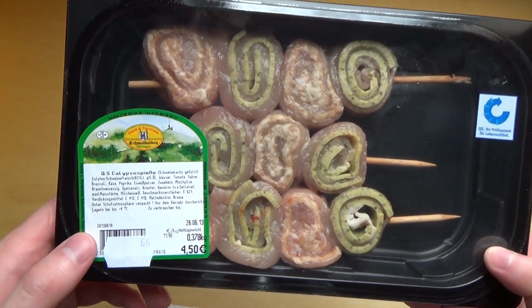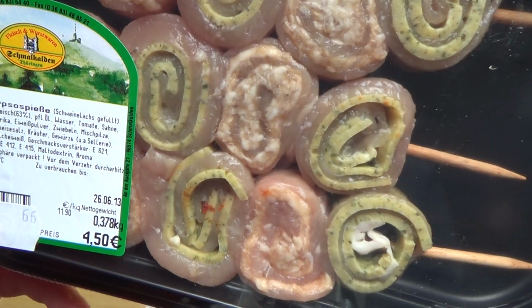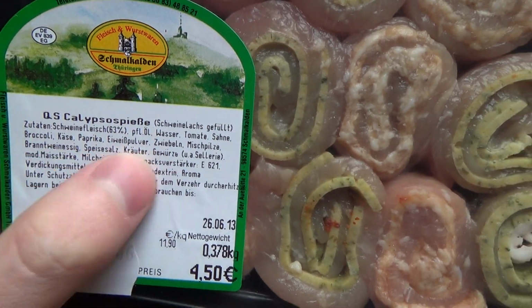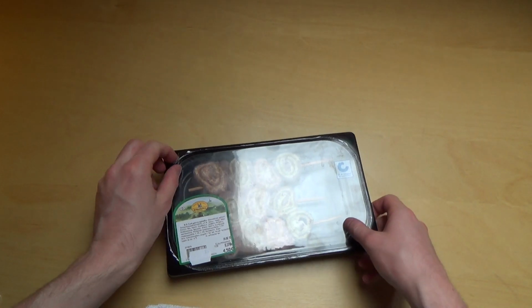Is this a meat product? Is this the so-called Calypso-Spieße? Yeah, Calypso skewer. I think it's pork. Yes, it is. And it's also with cheese, paprika, onions, mushrooms, and so on and so forth. Yeah, it's like a fresh meat product.